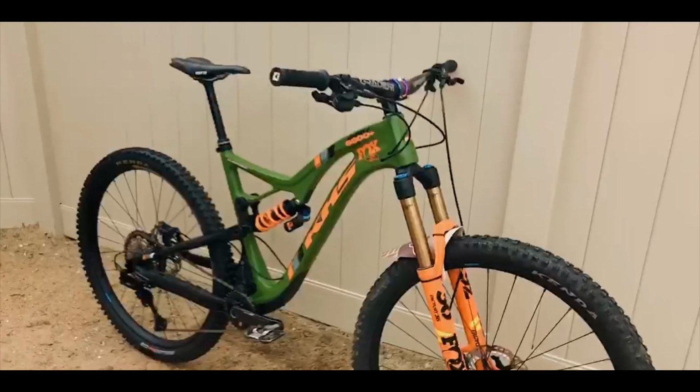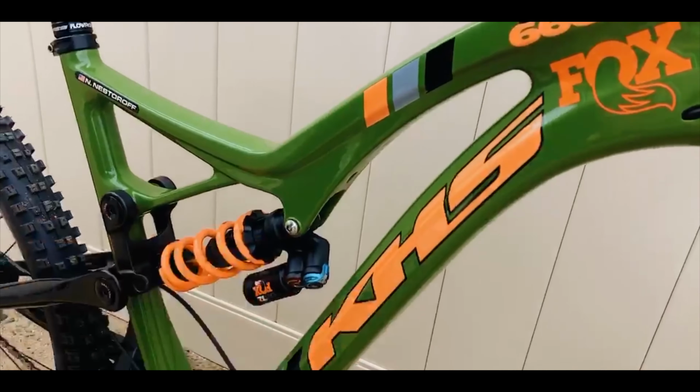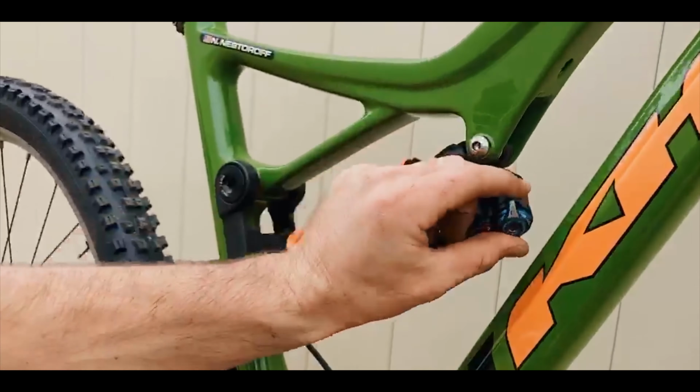Frame, full carbon frame, super light, perfect for climbing and also descending. It's complemented with factory Fox suspension, Fox 36 up front, DHX2 rear coil with a lockout, which is perfect for everything that I do.